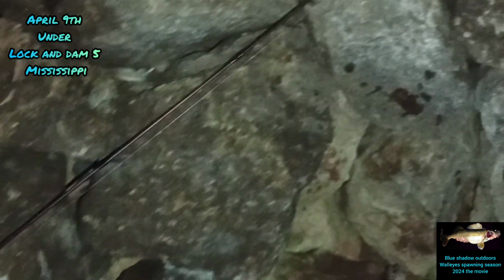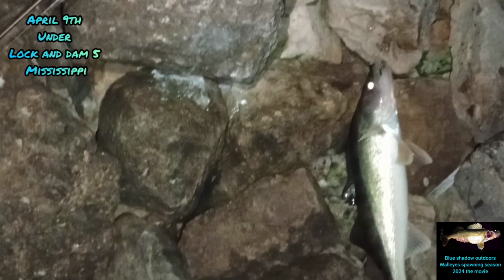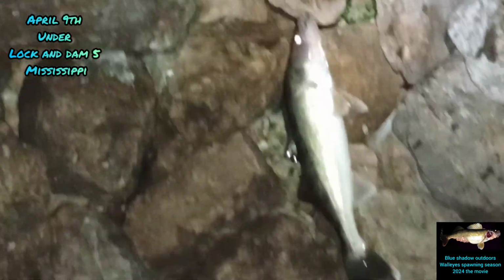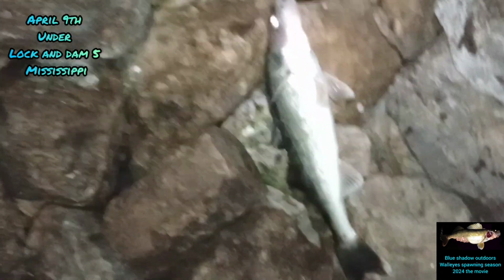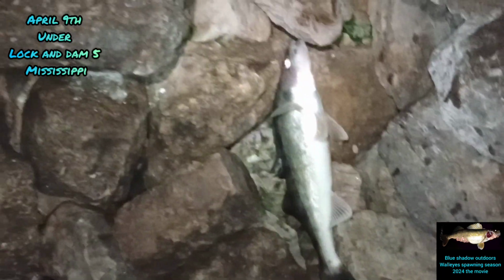After 5 o'clock, so we didn't get a fish for over an hour. It's slow, you know, that post spawn, that's what it is. It's either slow or you get a lot of small ones with maybe a few nice ones. But there's our first eater.